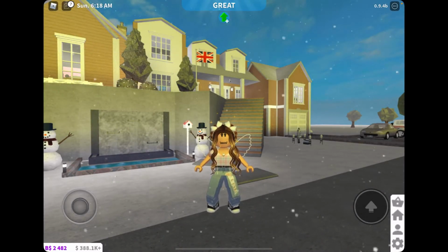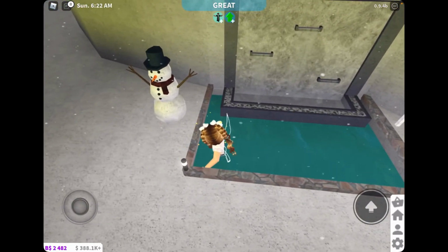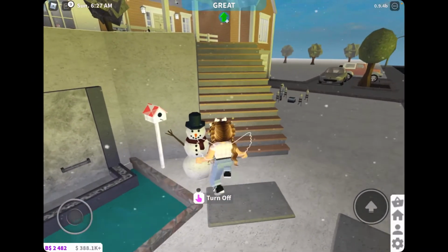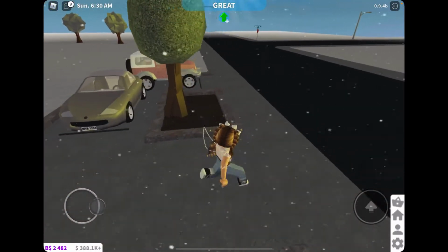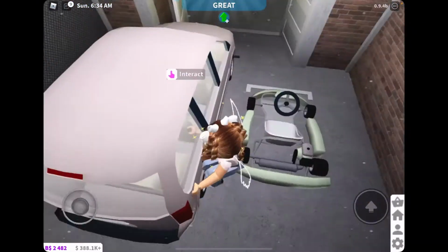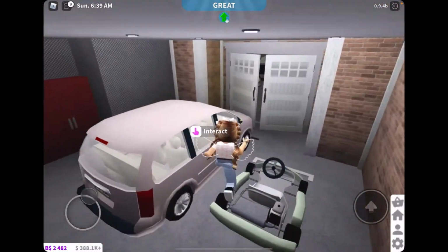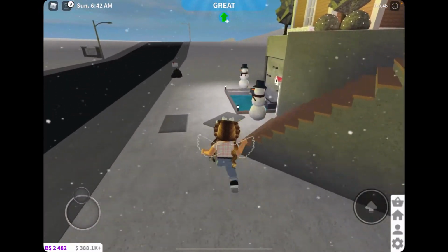So when you come in, you have this fountain sort of thing with a pool. Not really a pool, but you know. A birdhouse, some snowmen, fireworks, two cars out front parked here. And then in here are the cars that I don't like as much, but also like this one. And you can access the house from here. But yeah, I'm getting to the actual house tour.